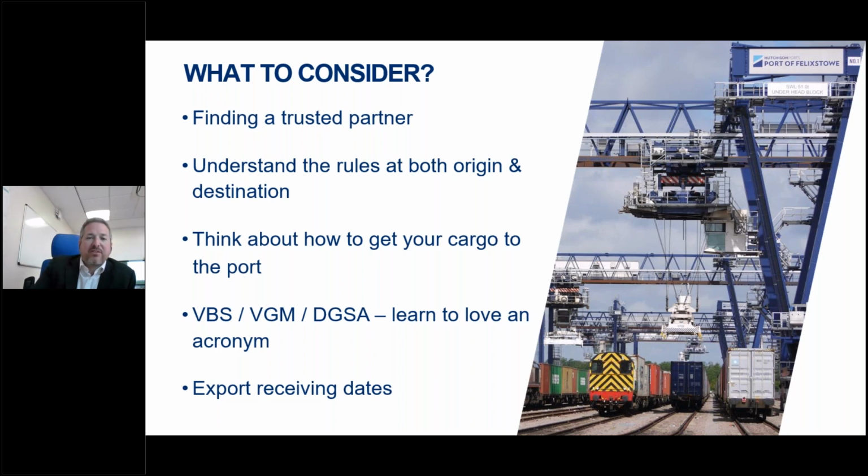There's no getting away from it. I'd say our industry loves an acronym. So from VBS, or Vehicle Booking System, the computer system all major UK ports use to both smooth the flow of haulage arrivals whilst verifying all the details of an export container booking are accurate, to VGM, or Verified Gross Mass, the international standard governing the accurate declaration of export container weights, vital to safety at sea, to DGSA, or Dangerous Goods Safety Advisor, the person at the port or shipping line ensuring that all hazardous export cargo is safe to be handled at sea. It's safe to say with all these acronyms it's a minefield, but the port has staff on hand who can handle your inquiries and help where possible.